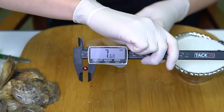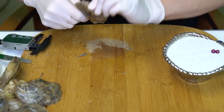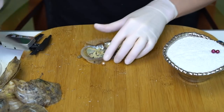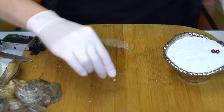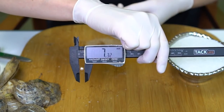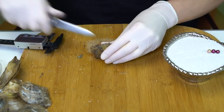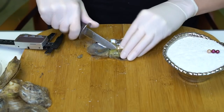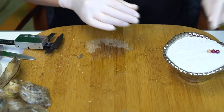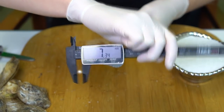This one is bigger, 7.6768. And like a dark creamy peach. 7.32. This one is a light peach, nice and shiny. That one actually looks a little pink. 7.34.